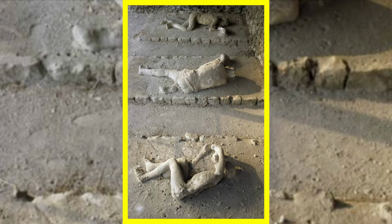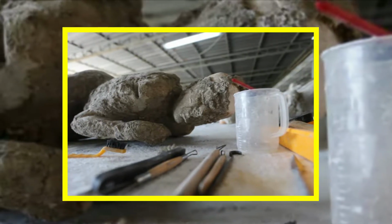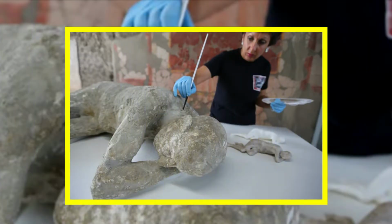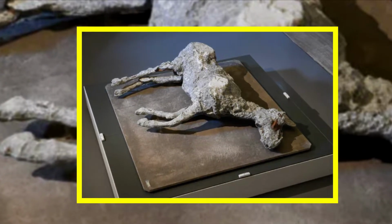Plaster casts of 3 victims in the necropolis of Porta Nocera in Pompeii. The bodies of Pompeii victims are maintained via extremely careful restoration work. A restorer at work on one of the plaster casts recovered from the excavations of Pompeii. The remains of a number of horses, donkeys, and other domesticated animals have also been found at Pompeii.